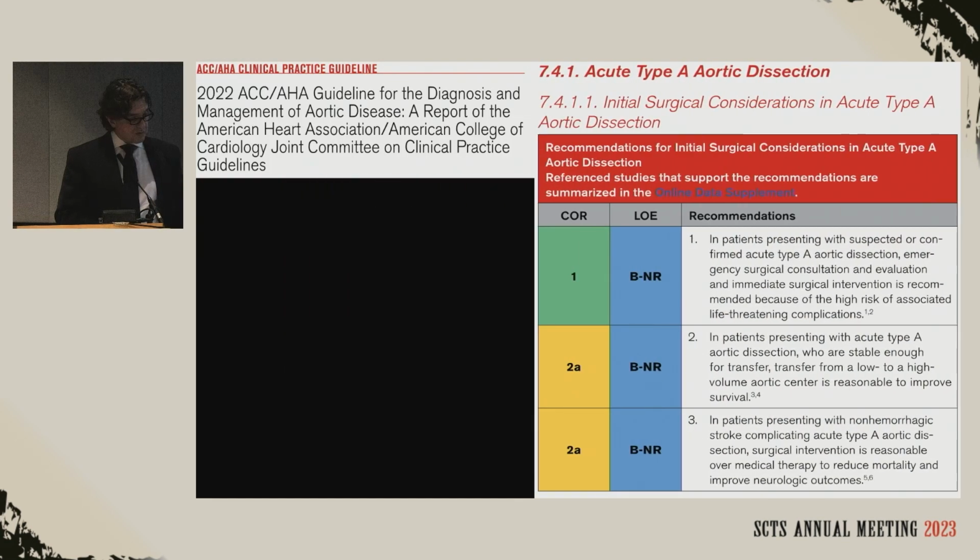The message, first of all, is that a very clear-cut type 1 indication is that in an acute type A aortic dissection, replacement of the ascending aorta and hemiarch is your first line of approach. I put that slide on also for the third point, which is in patients presenting with a non-hemorrhagic stroke complicating your dissection, the surgical intervention is reasonable over medical therapy. A lot of discussions have been on a day-to-day basis about a stroke putting you off doing a type A dissection, but when it comes to stroke, that should not be the case.